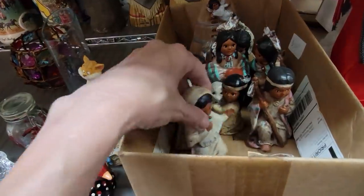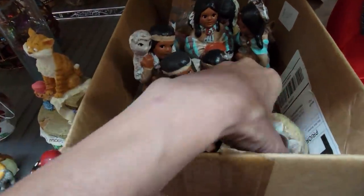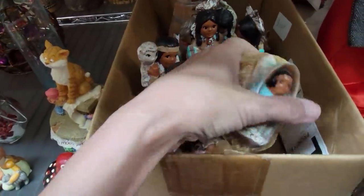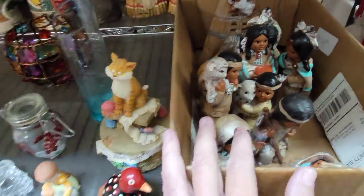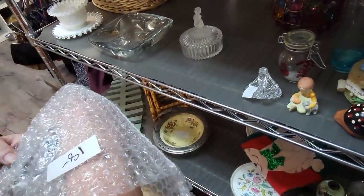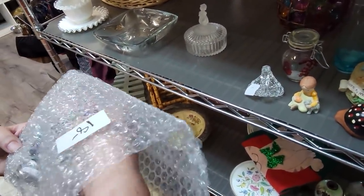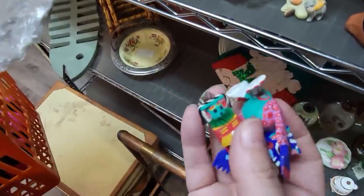This little nativity, the Native American nativity. There's a little baby Jesus and a papoose. This is really sweet. It's 18 for all of these books. What'd you find? She found little mini Kachinas. Whole baggie full. Oh, they're super cool. Oh, and they're all signed.